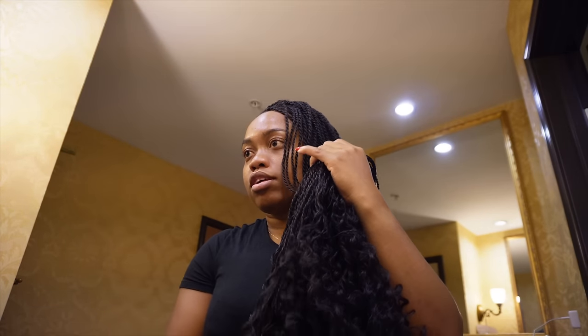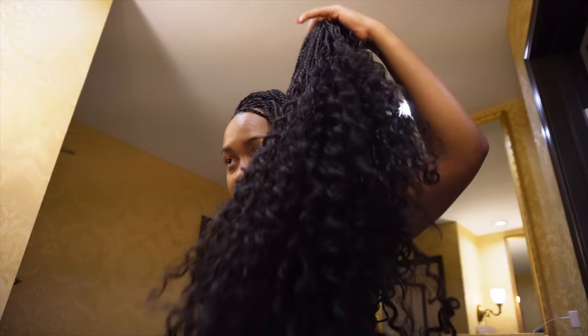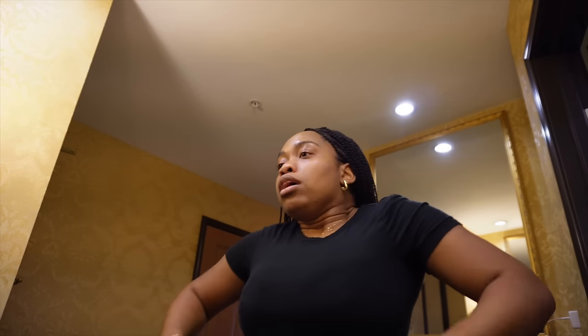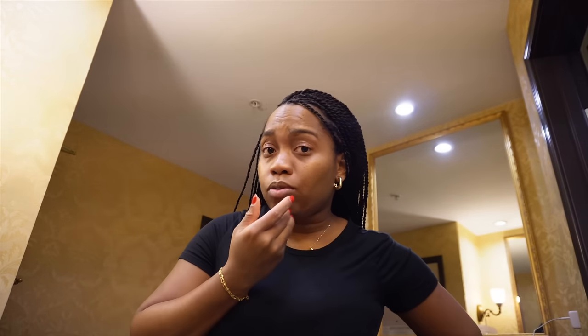And I've taken down my hair. I need to oil my scalp, but the ends are still looking cute. They're not looking bad, right? They look cute in person at least. Super duper long though. Yeah, I'm just wearing a black shirt, shorts, and my Adidas. It's the same thing you're probably gonna see me in tomorrow in Kingston.